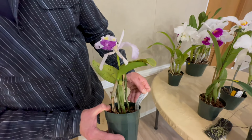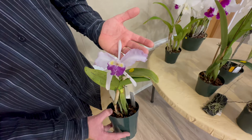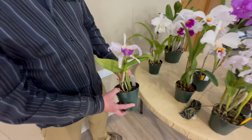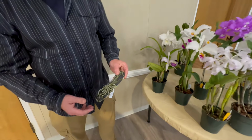This is Siki Siki by Mary. This is actually made by my friend Joe Grzafi down in Melbourne, Florida. Real good color on it. This comes from Venezuela. Real easy to grow too. Could be a little bit of a shy bloomer, not as easy as some of the other cat species. And it's not a Cattleya, unfortunately. You know, I am a Cattleya guy, but Cælestacea.